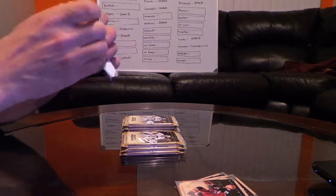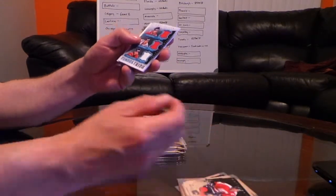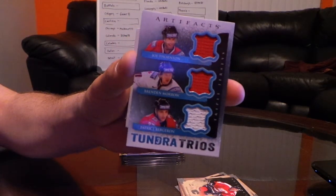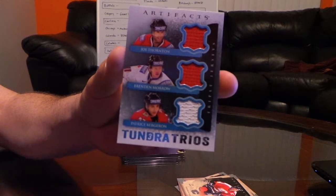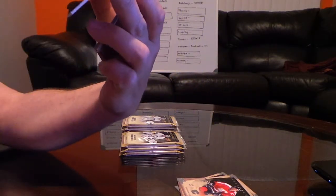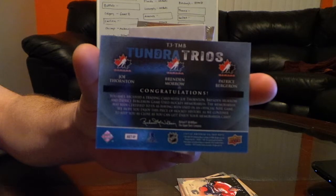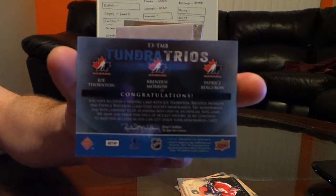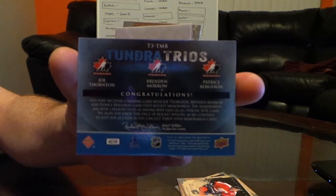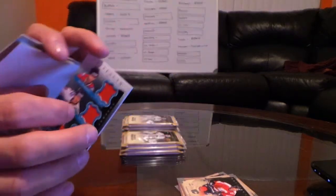Pack number 2. We have a base card and we have a Tundra Trios. That's with Joe Thornton, Brendan Morrow, and Patrice Bergeron. Looks like they're all wearing the Team Canada jerseys, but it'll be randomized amongst their teams. It is a Team Canada card. At the end, Joe Thornton, San Jose, Patrice Bergeron, Boston, Brendan Morrow. I'll have to check by who Brendan Morrow's with now. But that'll be randomized at the end.